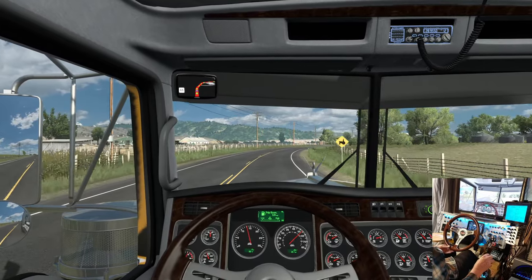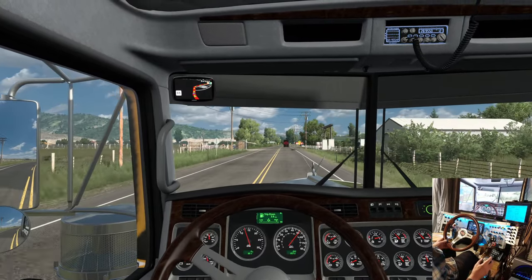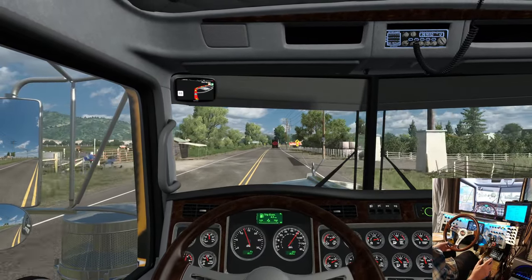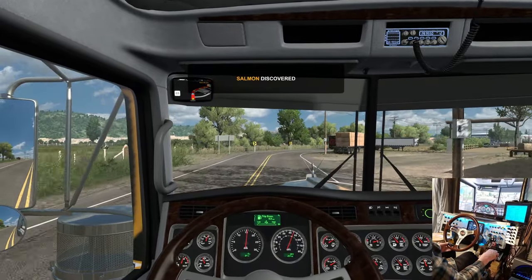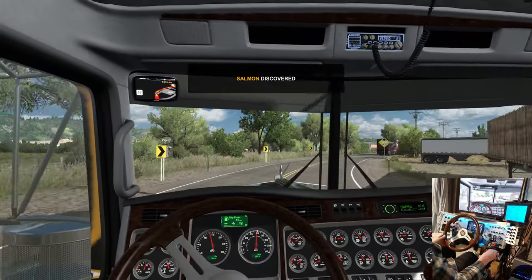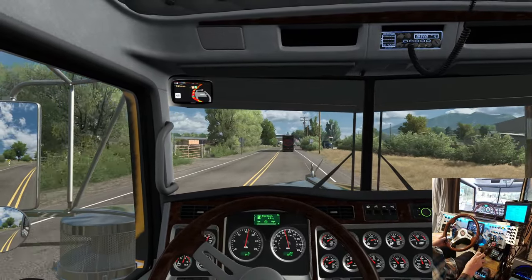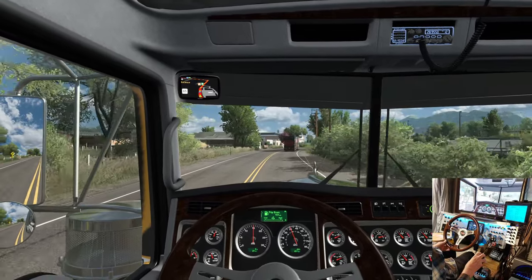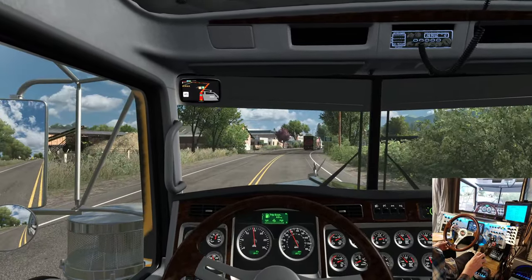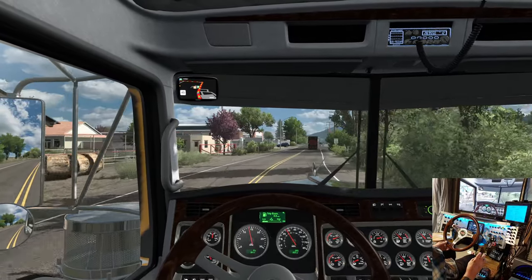Hiccups right there. It's a good Bushnell site here on the right. Oh yeah, we're going to the farmer's barn. That's the other side of Salmon, the other side of downtown. There's our home garage here in Salmon on the left. Go straight.